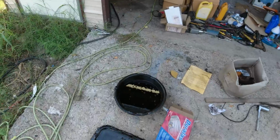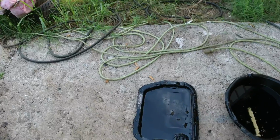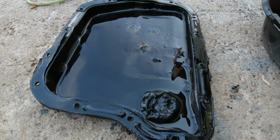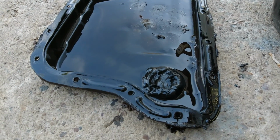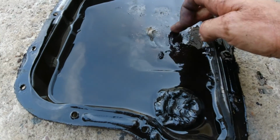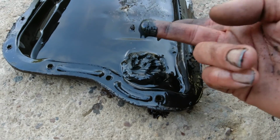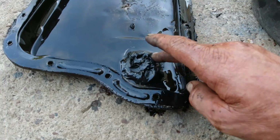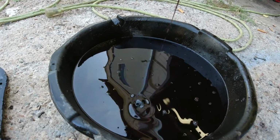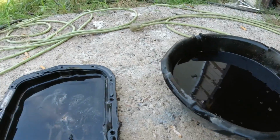Okay guys, I got the transmission pan. And this is what a car looks like after sitting for 30-40 years. There's a little bit of metal stuff there, but I don't know what this is. Look at this thick stuff. It looks like wheel bearing grease. Okay, and look how black this fluid is. See?